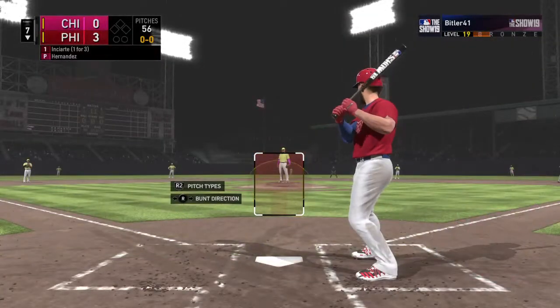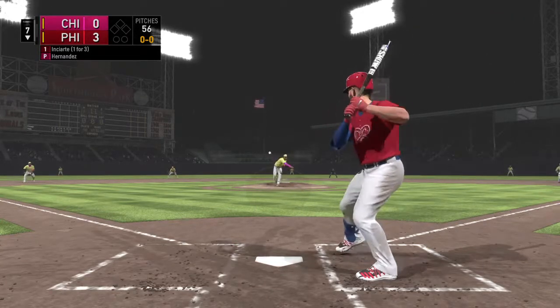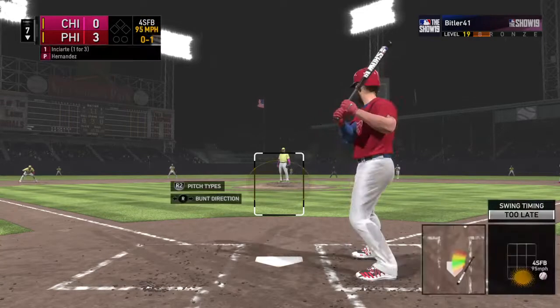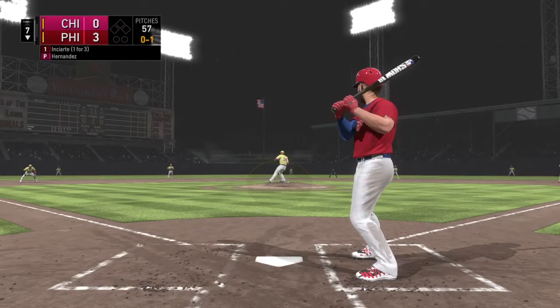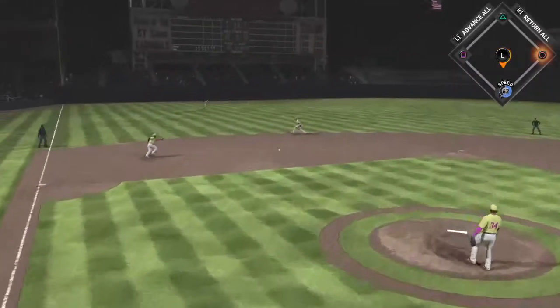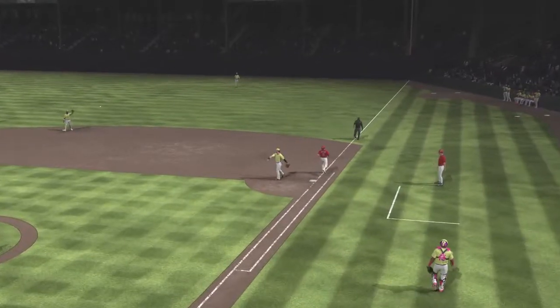Digging in and looking for more, Ender Inciarte. He'll be the first to greet Felix Hernandez to start the inning. Now Hernandez will get back to work here as he jumps ahead of the leadoff man. No balls and a strike. Hot shot on the ground to short. Backhanded. Throws in time, and that's out number 1.